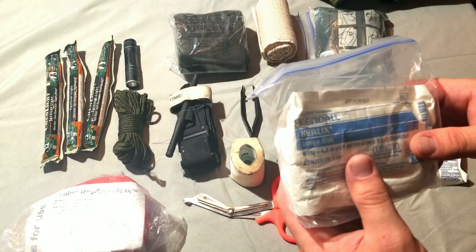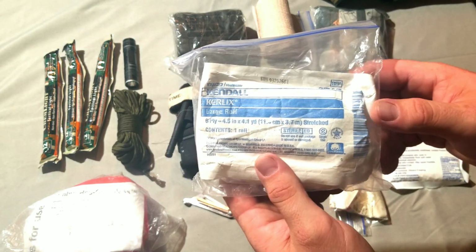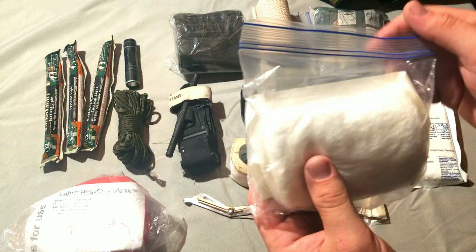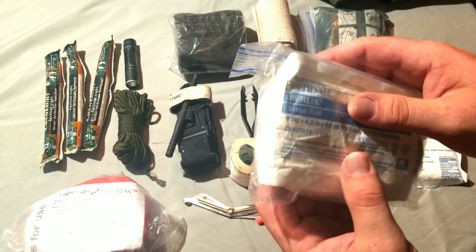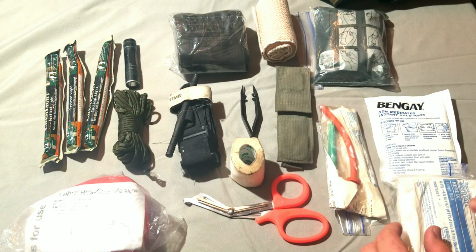Then we just have some more long roll wound dressing, non-stick style, so that way it doesn't get stuck in the wound and stuff like that. But that's a good thing to have on you all the time. Good amount of that. Running out of space up here.